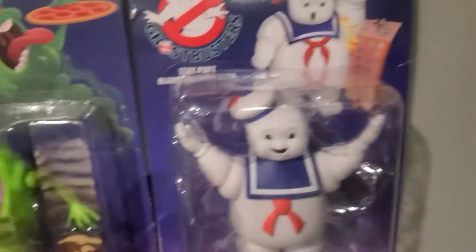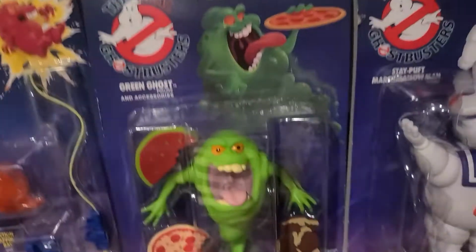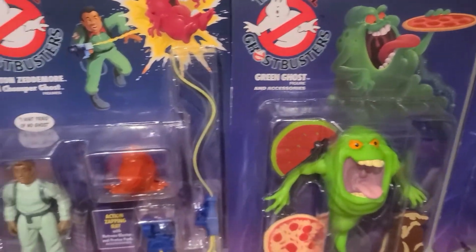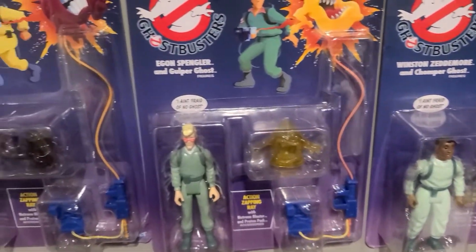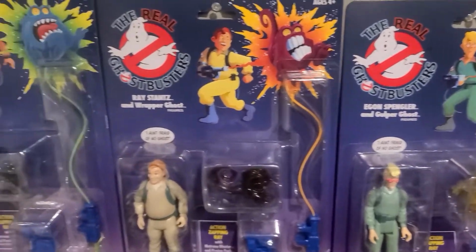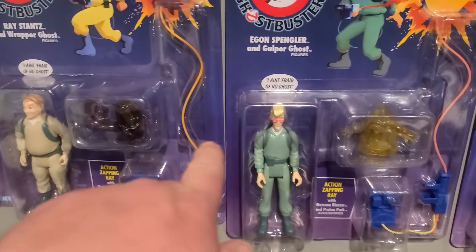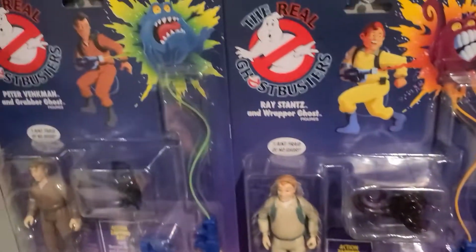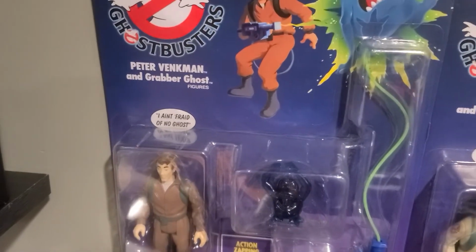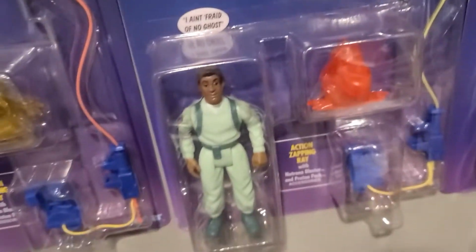I love the way they look. They scream and live 80s. Long live the 80s and 90s. Slimer. Got all the Ghostbusters here. Just look at the way that these action figures used to be. You don't make them like that anymore. I like these little goblin things here, little ghosts that they have. Gulper Ghost, Wrapped Ghost, Grabber Ghost, and Chomper Ghost. Like, they look so much like the originals.